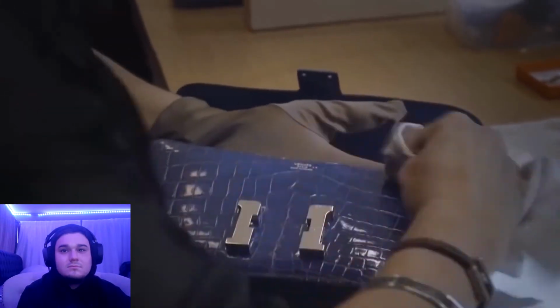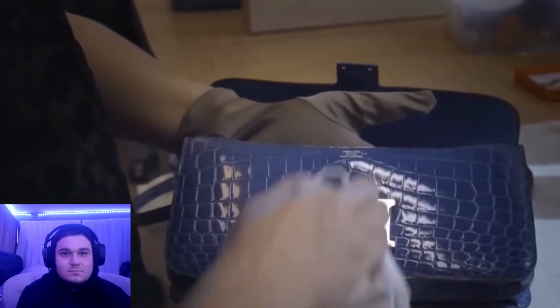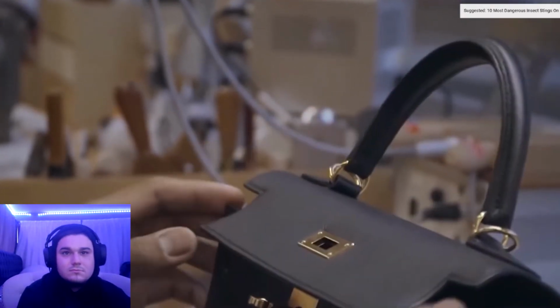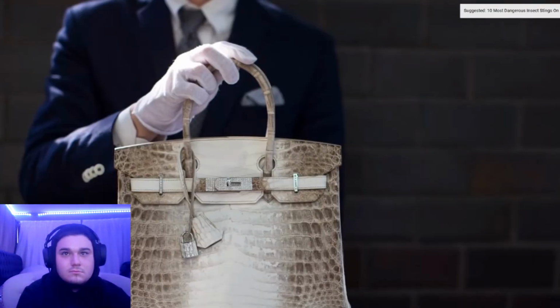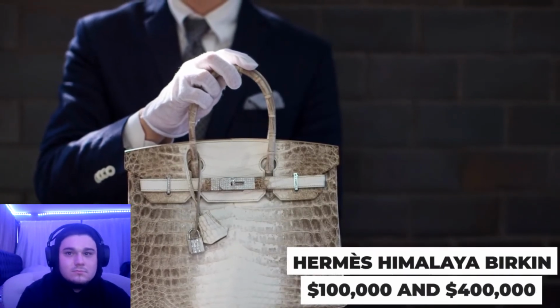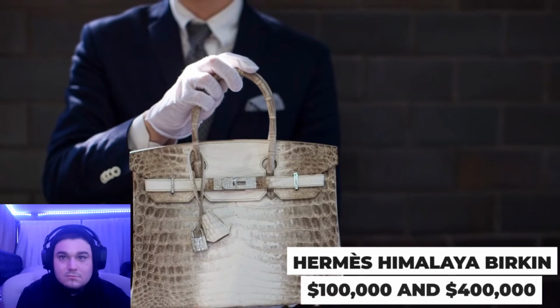But Drake also likes collecting Hermes Birkin bags. These expensive bags aren't for him. He's actually been collecting them for years as a gift to his future wife. One of his most expensive pieces is a Hermes Himalaya Birkin valued between $100,000 and $400,000 US dollars.